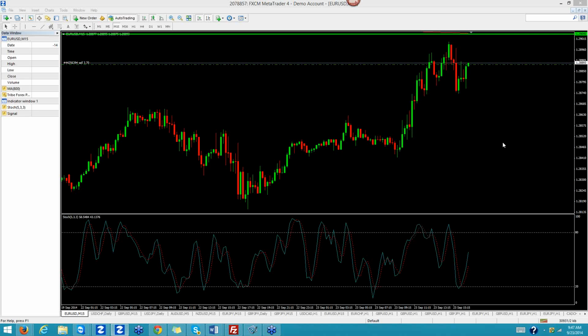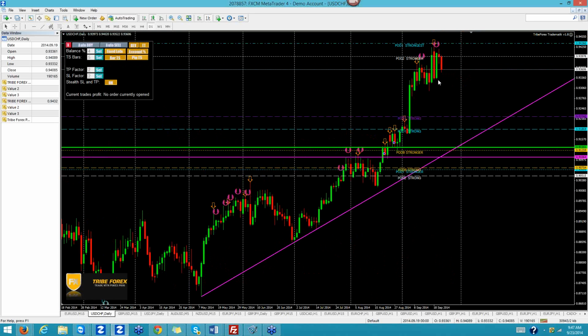Same thing on the dollar Swiss. We're looking for a buy on 93.58, and we're actually above that. So yes, we did have price move up from 93.58. So we're in positive territory, and it looks like it can continue to move up. And it was up a bit more here.